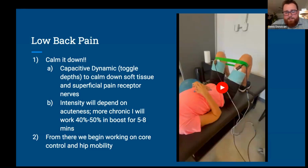Intensity, obviously, like I said, will depend on acuteness. For more chronic, I'll work it at 40 to 50% in the boost on the back for about 5 to 8 minutes. From there, I transition to a more active setup.